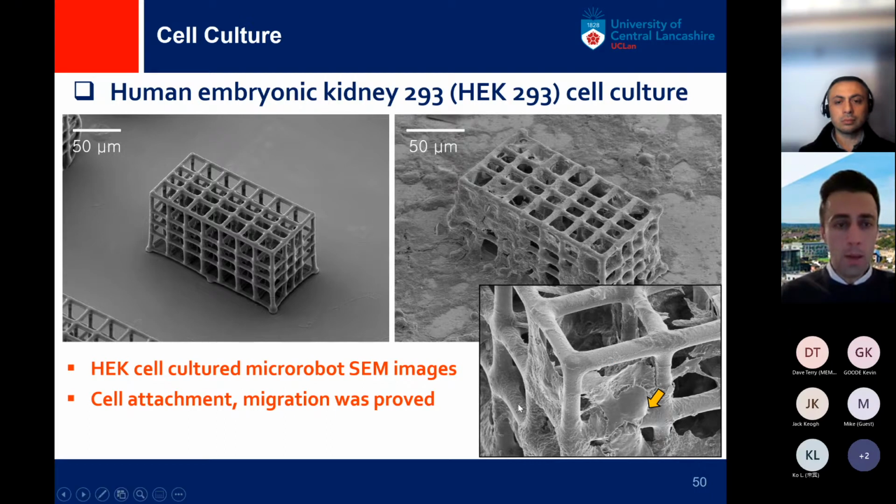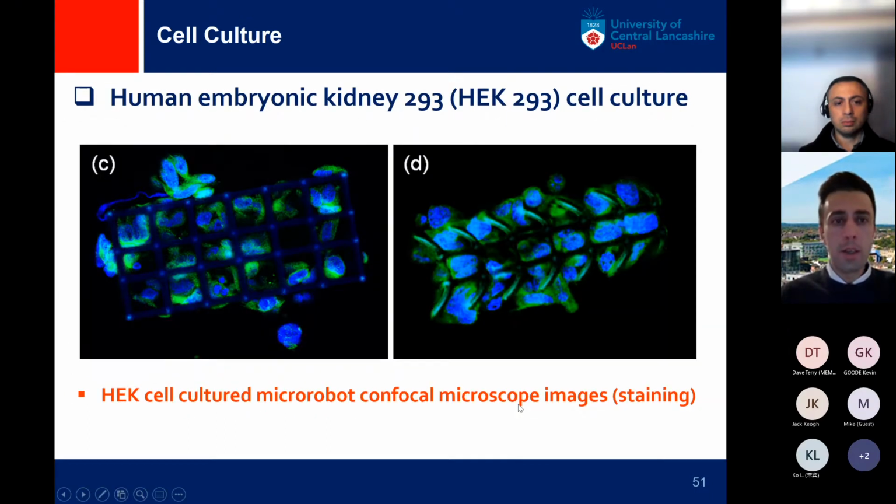And we could publish this in Advanced Materials, and it made its way to the front cover of the journal as well. And those are also pictures of the cells inside the microbots taken by confocal microscope.